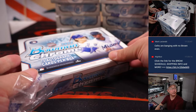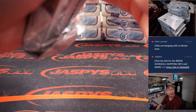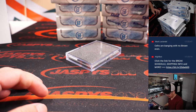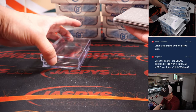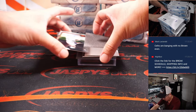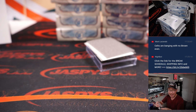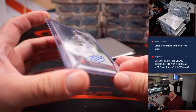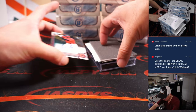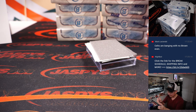Next box. We've got the Steelers up 3-0. Did they just fumble it? They might have turned it over back to the Colts. All right, first out of the gate is Mike Bowman. Mike Bowman in Bowman Chrome. Rookie autograph for Adam and the Orioles. Oh, and I guess looks like Matt Ryan just gave it right back. And a pick 6. Ooh, nice. Jason Curiel. Nice one for Cleveland. Anthony got the Guardians in the filler. Nice.